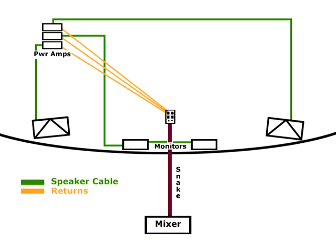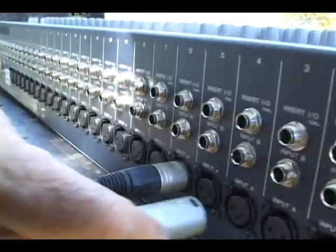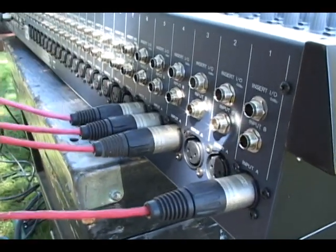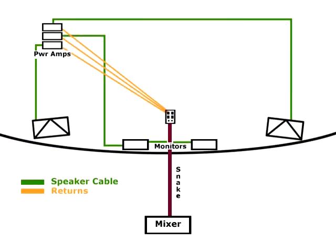Hook the returns from your mixer to the main power amps and the power amp you're using for your monitors. Depending on the kind of snake you end up using, these connections will either be balanced XLR cables or quarter-inch line cables.